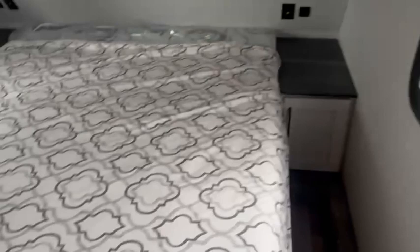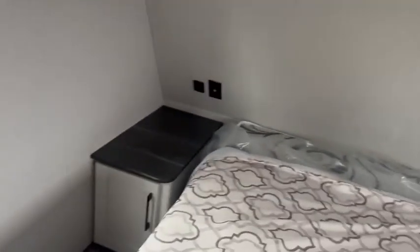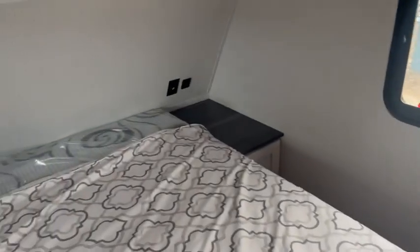Queen-size bed, overhead storage, you got an air conditioner here in the bedroom, with its own thermostat. As in all Astoria fifth wheels, this is washer dryer prepped. So if you want the washer dryer combo, you can throw it in there and everything like that.